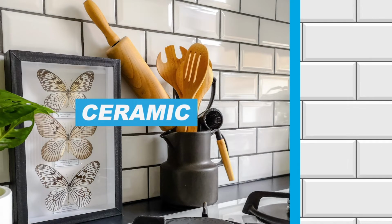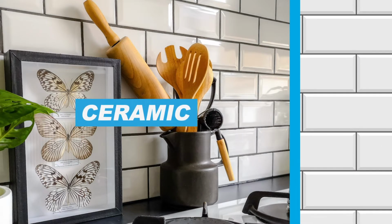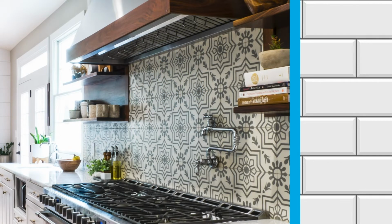The ceramic tiles are incredibly versatile. They come in many shapes, sizes, and colors, and can be installed in numerous patterns. It's simple to clean and very easy to replace as well.